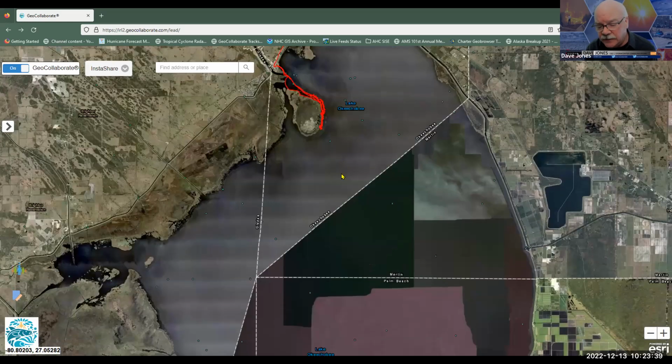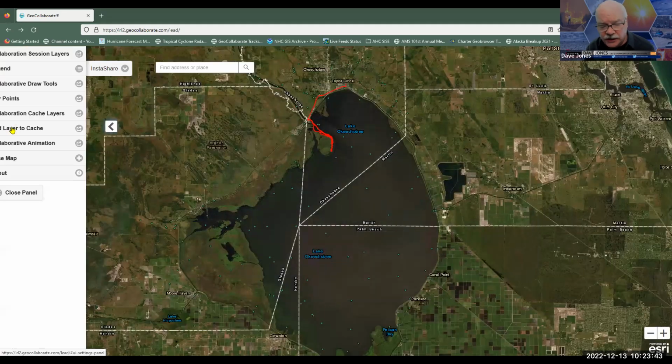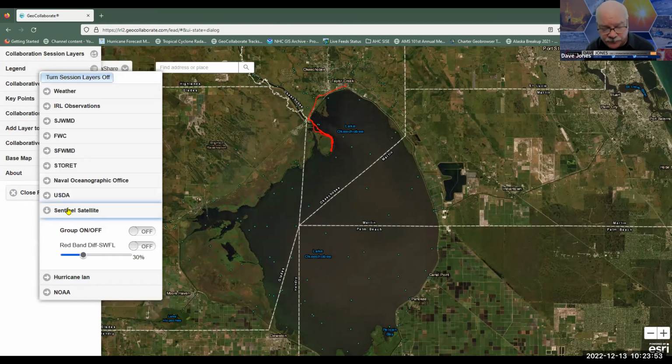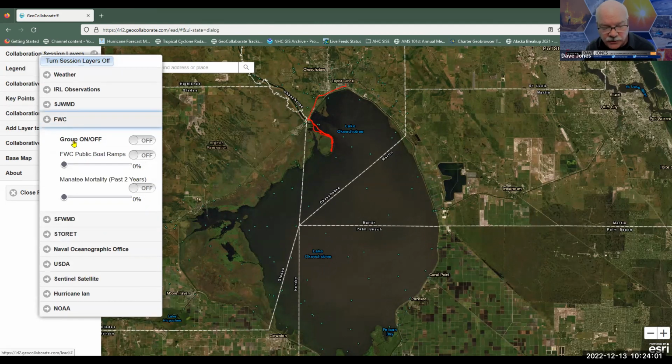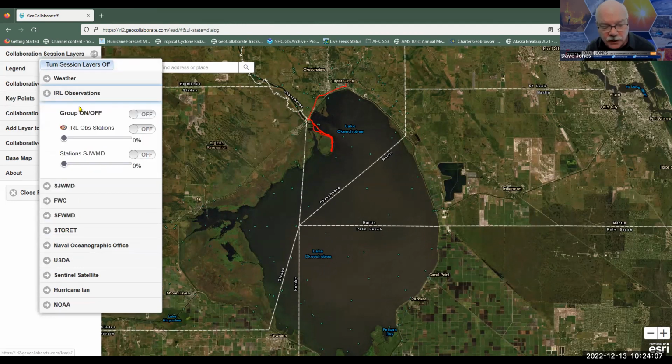And then the other data set that I wanted to turn on here is a satellite image. And that satellite image is where possibly HABs could be forming. And so that's a Sentinel data set, but it's also in the, let's see, there's grab samples. Sorry, I have a lot of ideas here for where this data might be.